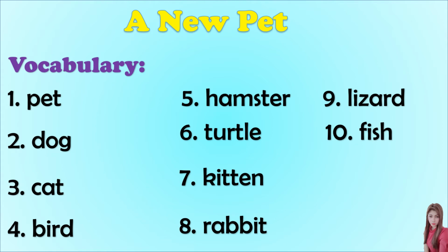F-I-S-H. Fish. And our last vocabulary is puppy. Puppy. So, students, let's read one more time. Puppy. Very good. Let's spell the word puppy. P-U-P-P-Y, puppy. Students, puppy is the baby of a dog.